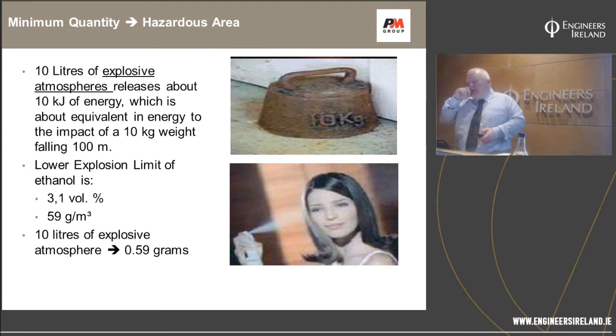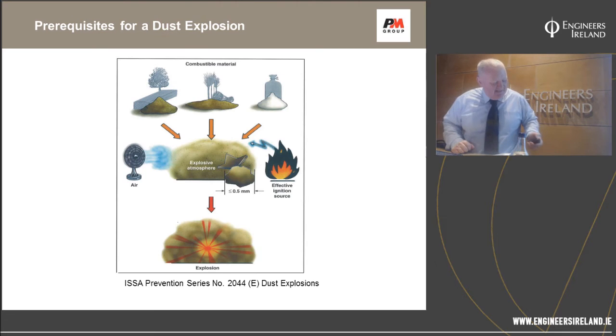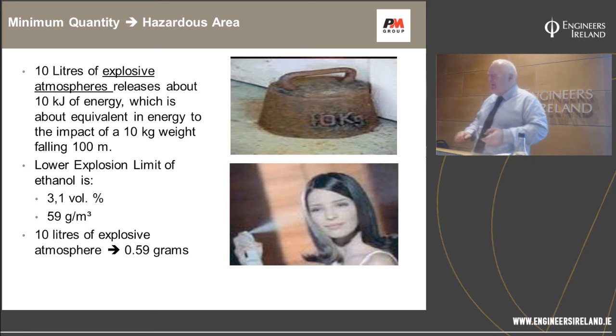So then you do some easy sums. The lower explosion limit of ethanol is 3.1% by volume. So you could create 10 litres of explosive atmosphere with 0.6 of a gram of our favorite product, ethanol. So it doesn't take much. So the good lady spraying her hair will want to make sure she's not actually smoking at the same time or spraying too much.